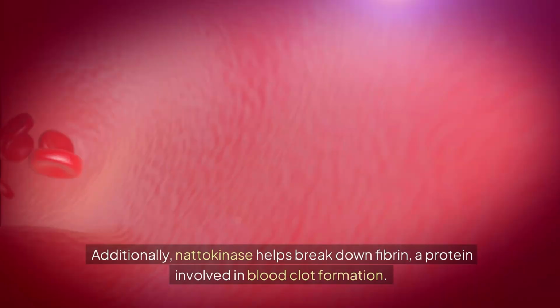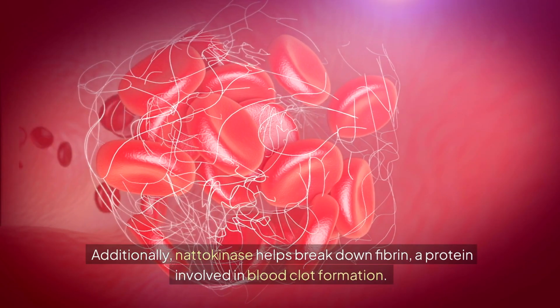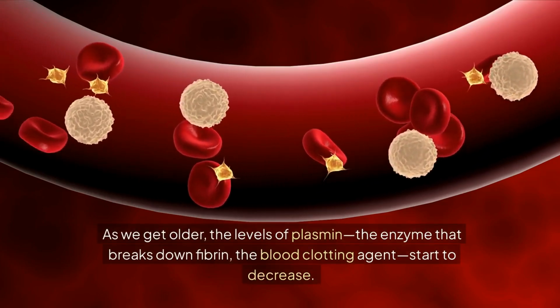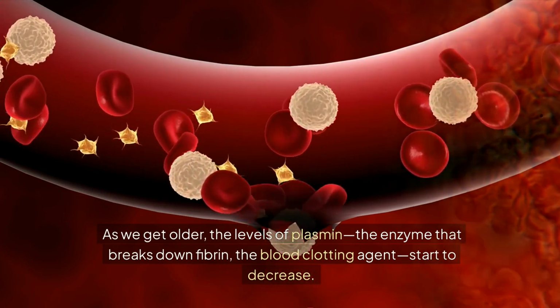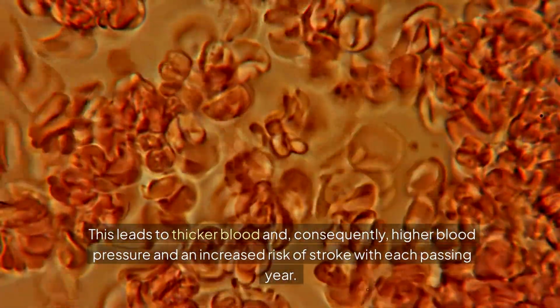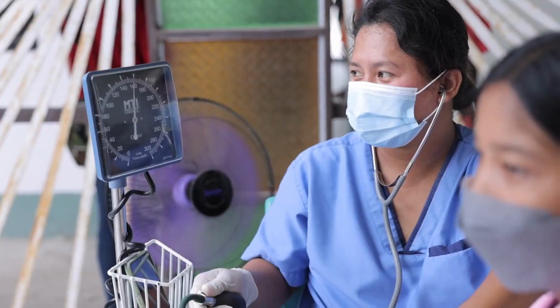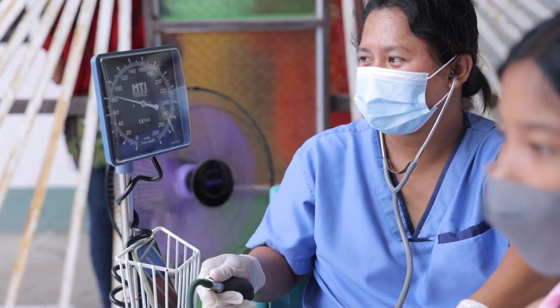Additionally, nattokinase helps break down fibrin, a protein involved in blood clot formation. As we get older, the levels of plasmin, the enzyme that breaks down fibrin, the blood clotting agent, start to decrease. This leads to thicker blood and consequently higher blood pressure and an increased risk of stroke with each passing year. However, by taking nattokinase, your blood circulation can improve, which naturally lowers your blood pressure.